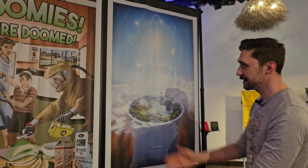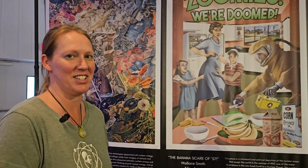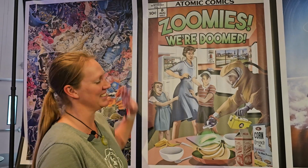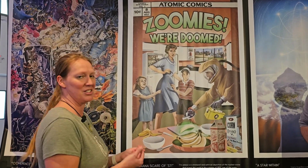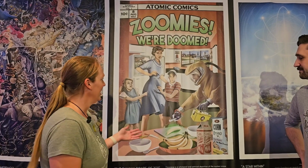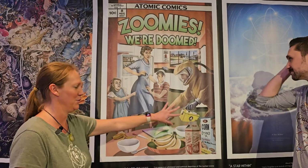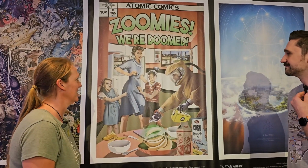Heather, what do you think about this one? I like this because in the nuclear industry, operators specifically say zoomies are inside containment. We call them zoomies, and that's the neutrons that are released as part of making a chain reaction to make nuclear energy. So zoomies, to some extent, are all around us. And this poster makes fun of that. He's coming in with his protective suit on and his Geiger counter and measuring the radioactive banana. So it's quite comical to me.